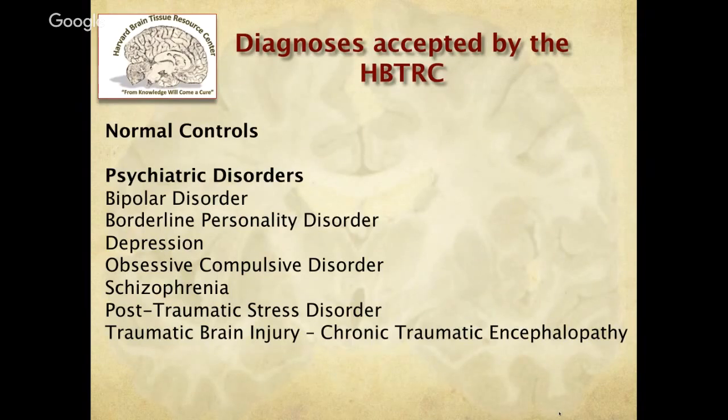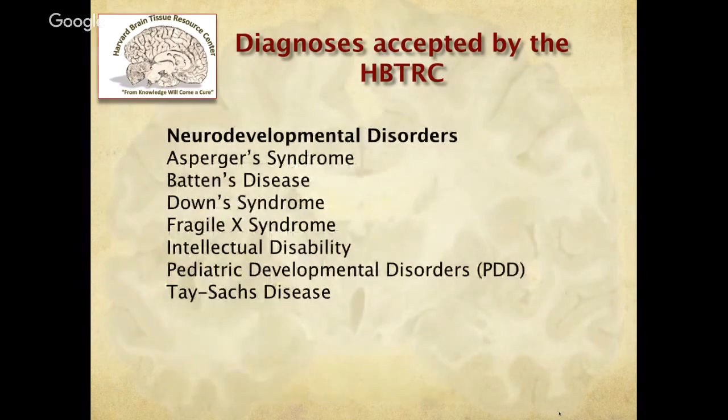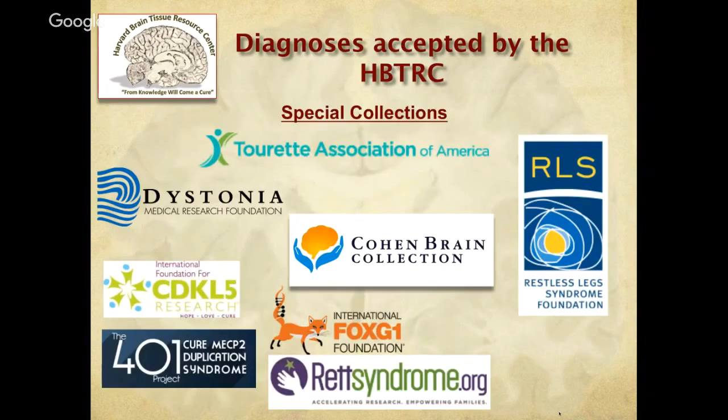We also collect a variety of psychiatric disorders, as you see listed here, neurological disorders, and neurodevelopmental disorders. We are fortunate to collaborate with several foundations, including the Tourette Association, the Dystonia Medical Research Foundation, RettSyndrome.org together with CDKL5 Research, the 401Q MECP2 duplication syndrome, and the International FOXG1 Foundation, as well as the Restless Legs Syndrome Foundation, and particularly the Cohen Brain Collection, which I have mentioned already.